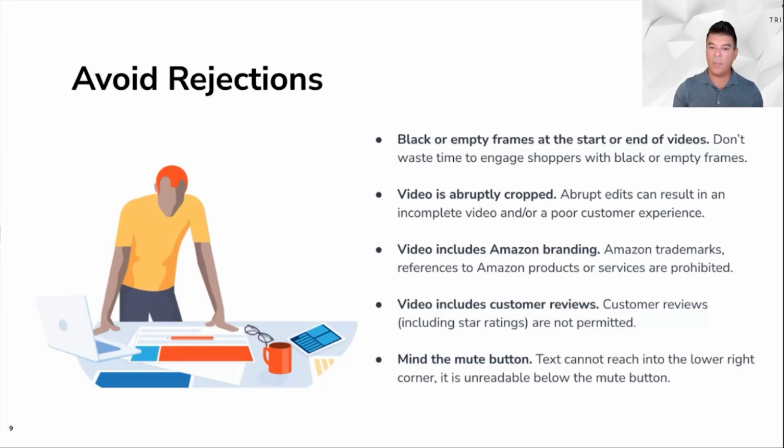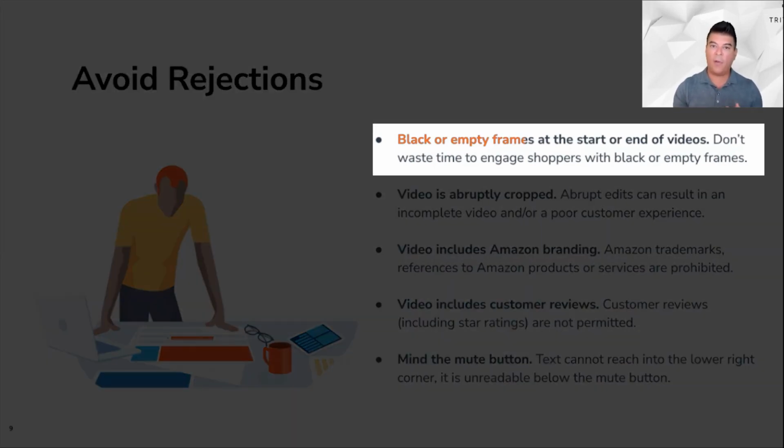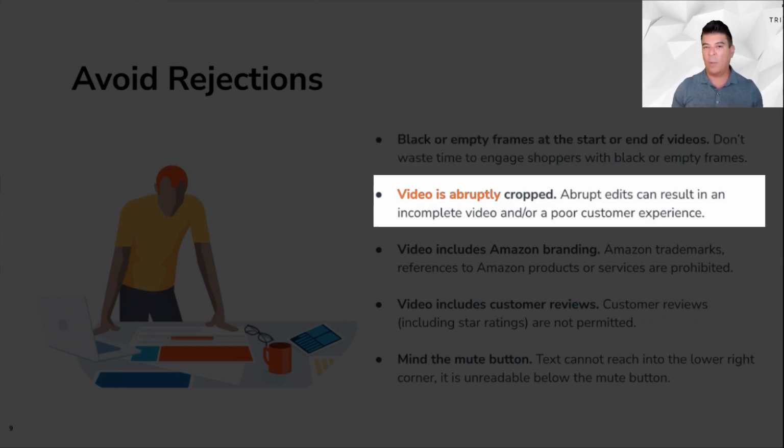But use common sense. Don't have any kind of black frames. If any portion of your video is black, it doesn't look good. And don't have that at the beginning or the end. Don't waste time of the shopper. That's what Amazon doesn't want anyone to be wasting their time. Videos that are abruptly cropped, make sure your video isn't too shaky or the scenes are cut pretty abruptly, because again, that's not a good experience for the shopper. You don't want to see commercials where the commercial is all choppy.